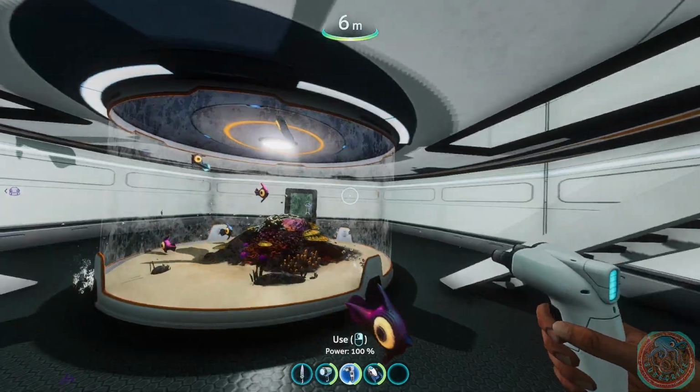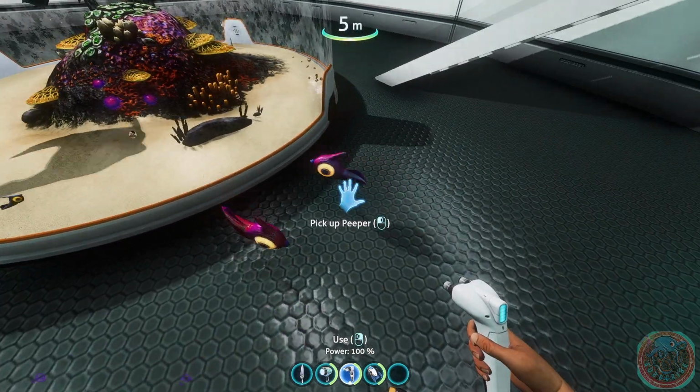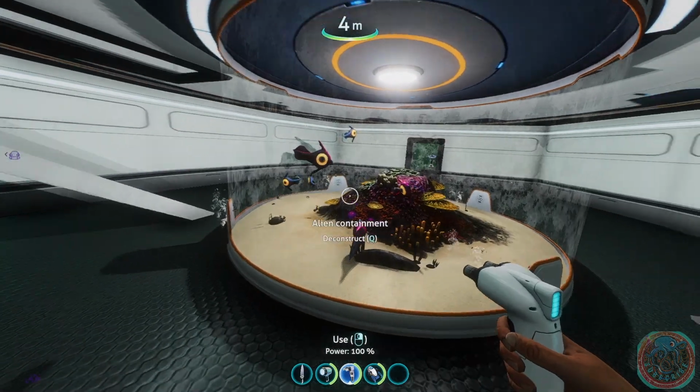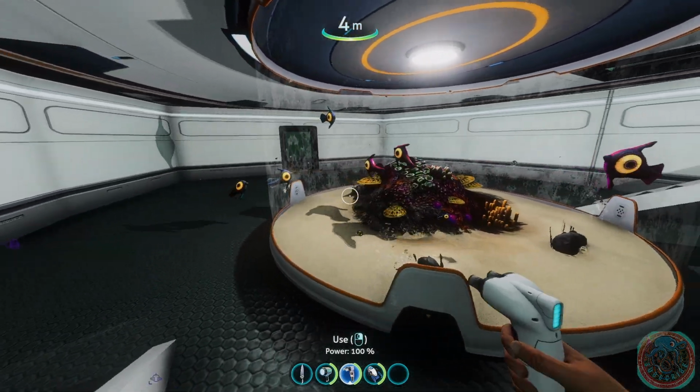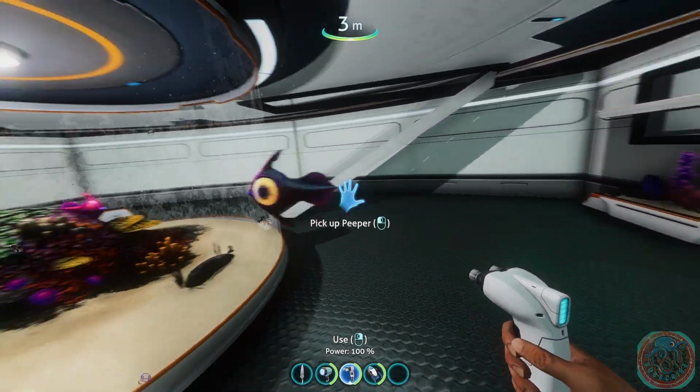Two aquariums. Alien. Hey, no, bad. You're not supposed to be able to do that. No, get back in there. Get back in there. You're not supposed to be allowed to do that. Ugh. Why is this game so glitched?